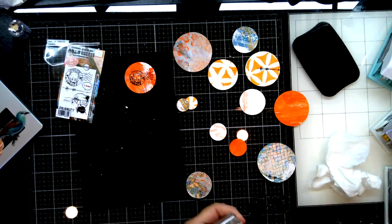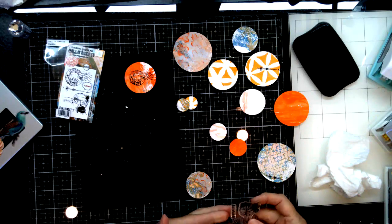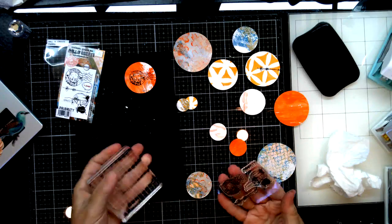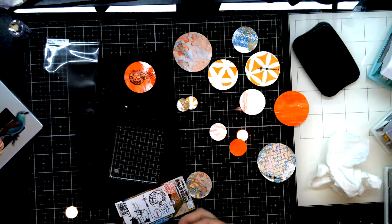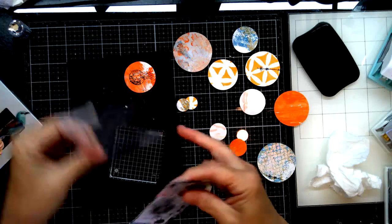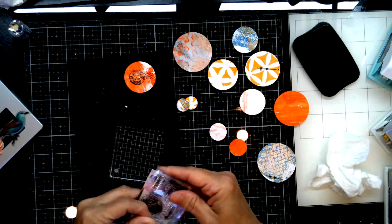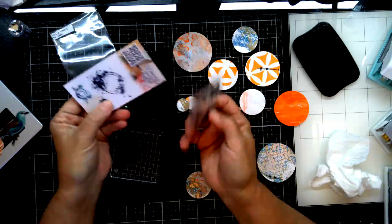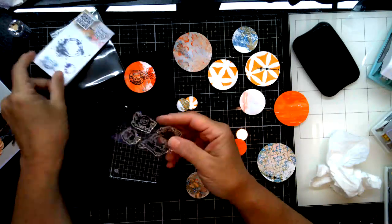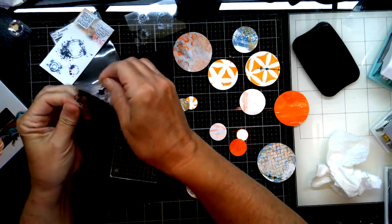This part will take us a little few minutes, but I'm okay with that. I hope you guys are okay with that. And then there's a word there, says priority. I don't think I'm going to use that one. Put this back in there. And then I have some that are just like circle splats. So they're like that. That'll be cool.